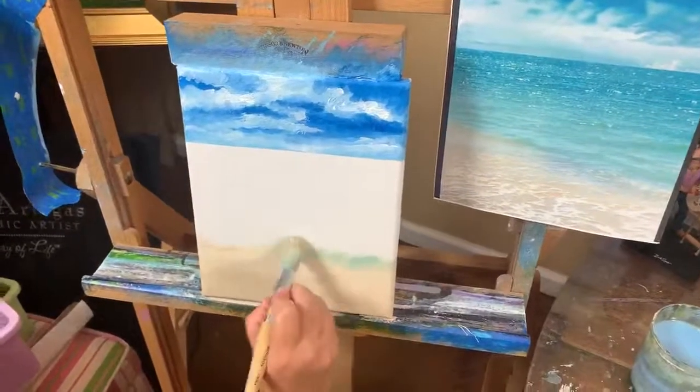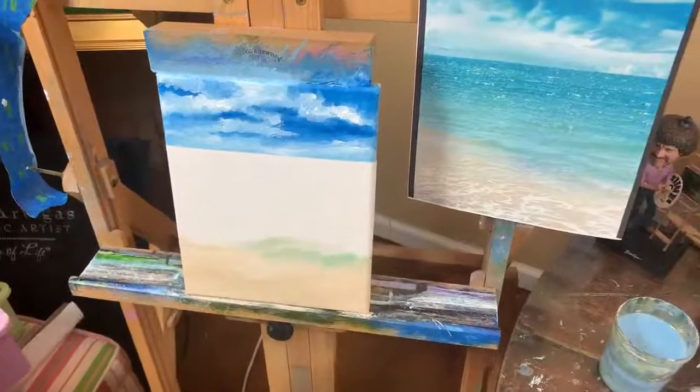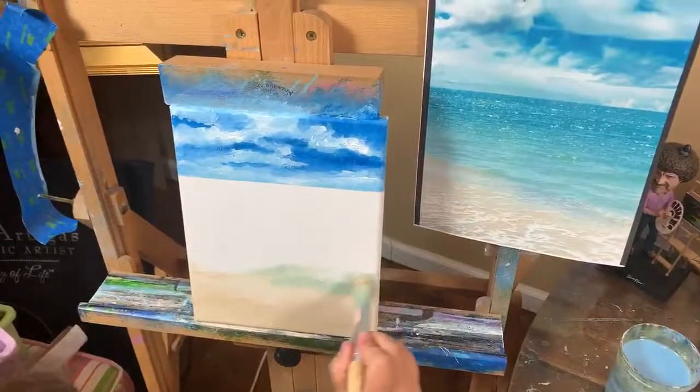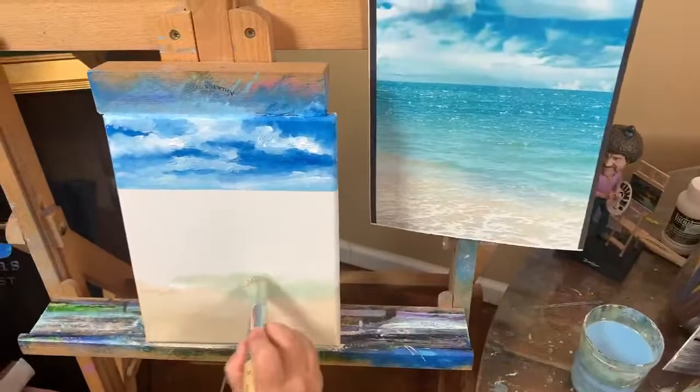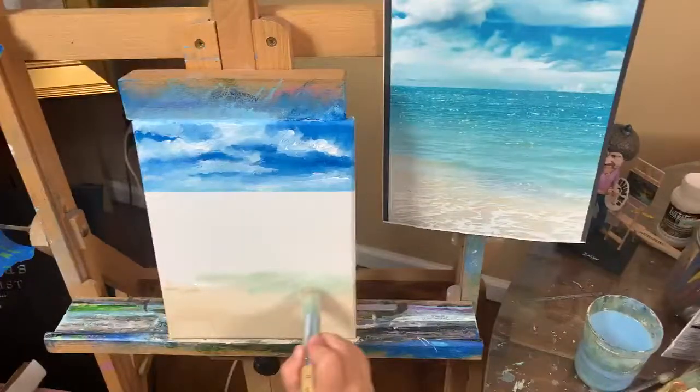I'm just adding a little bit of this color in here before I transition over to the horizon.